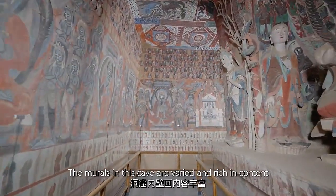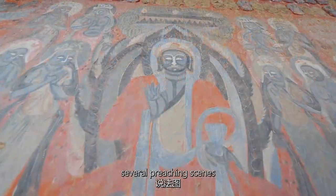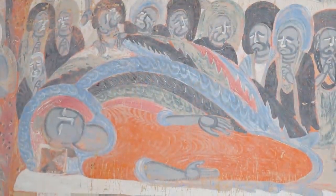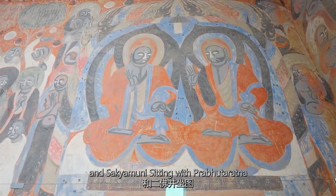The murals in this cave are varied and rich in content. There are Jataka tales, several preaching scenes, nirvana, a group of 5 stupas, and Shakyamuni sitting with the Prabhutaratna.